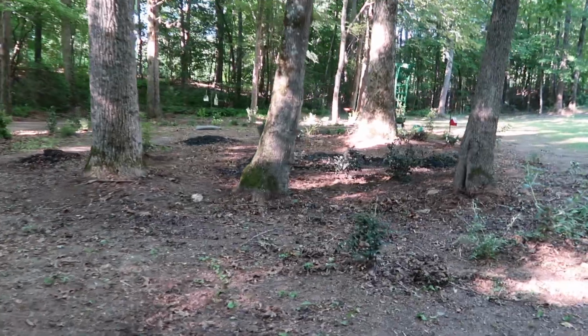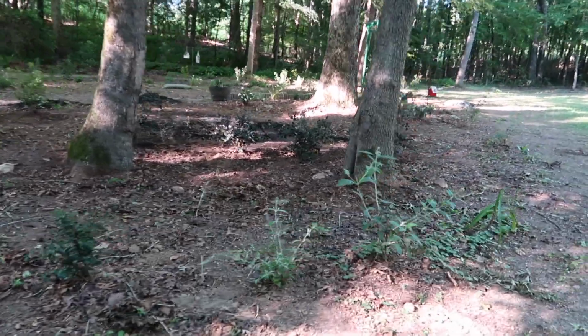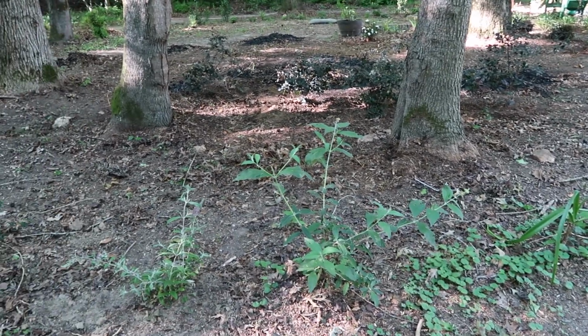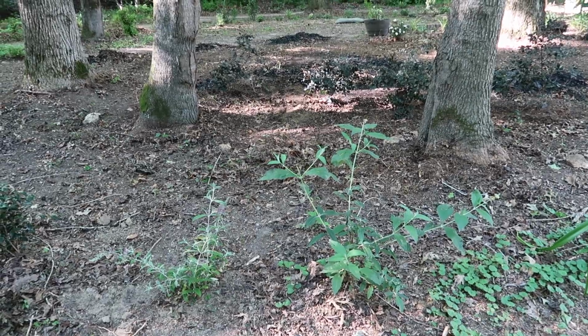So around here we've planted another one, butterfly bushes. We have a pink one and we have a yellow one here, and the butterflies were enjoying it yesterday, so that was pretty nice.